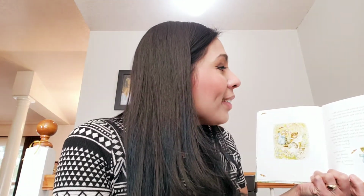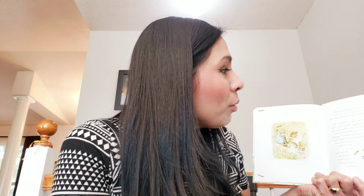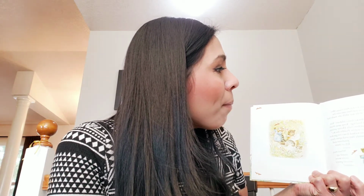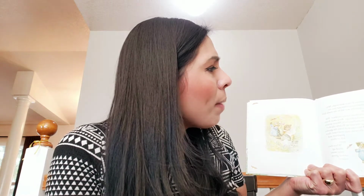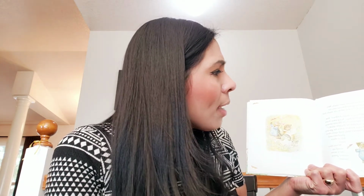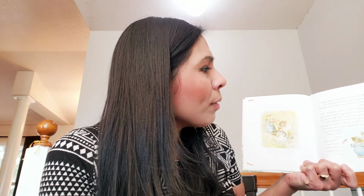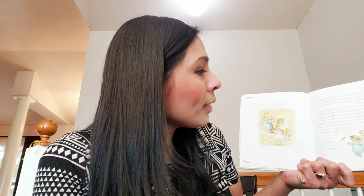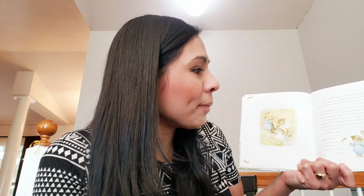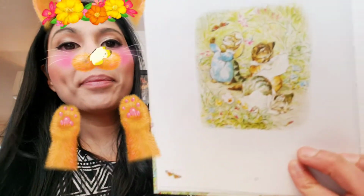When the three kittens were ready, Mrs. Tabitha unwisely turned them out into the garden to be out of the way while she made hot buttered toast. Now keep your frocks clean, children. You must walk on your hind legs. Keep away from the dirty ash pit, and from Sally Henny Penny, and from the pig sty and the puddle ducks. Moppet and Mittens walked down the garden path unsteadily. Look at those ones. You look good, huh? Okay. And there they are.